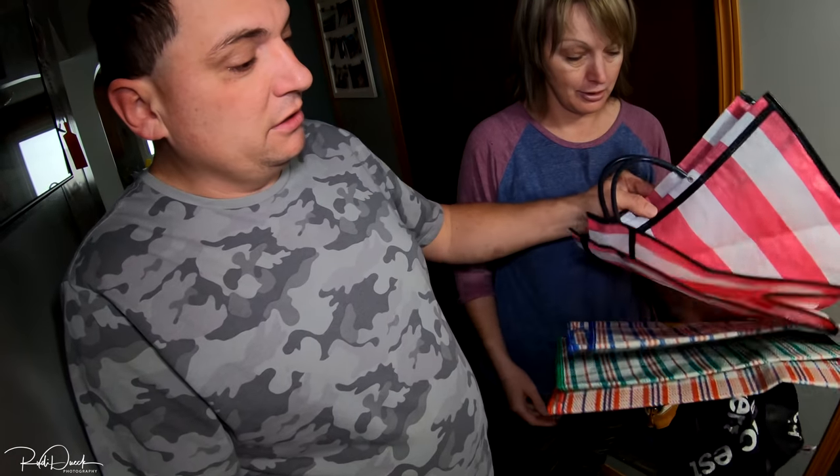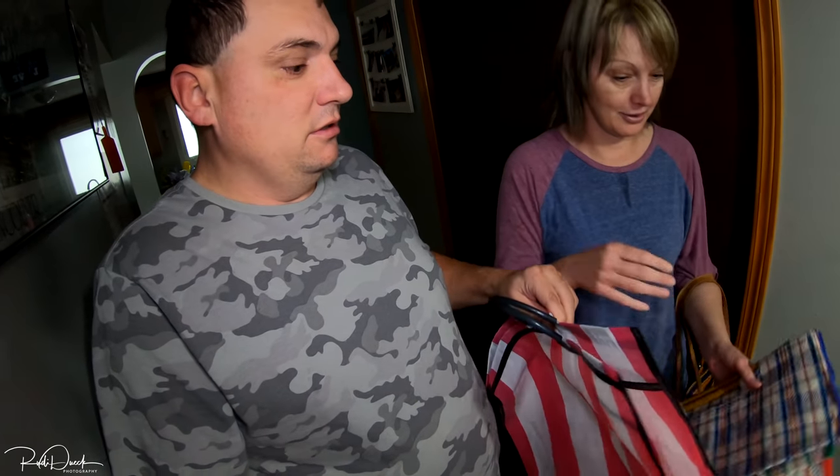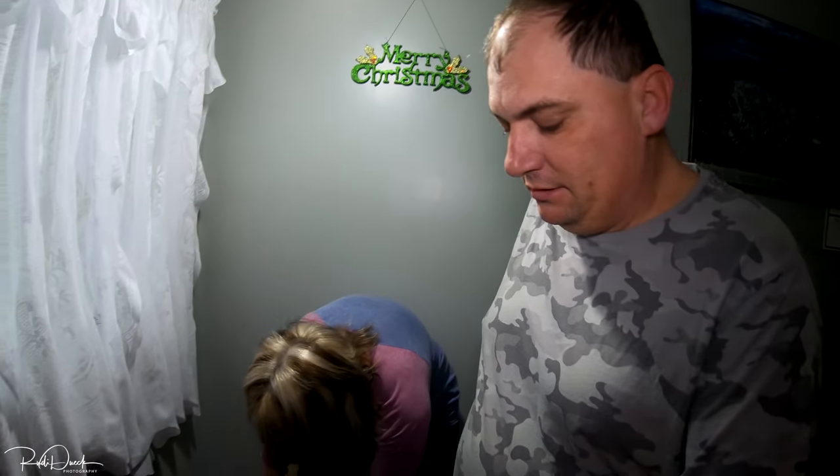We got some South American bags over here. Very good ones. Yeah, because that way we don't have to buy bags at the store, right? And those are just plastic bags most of the time, right? Yeah, save some money.